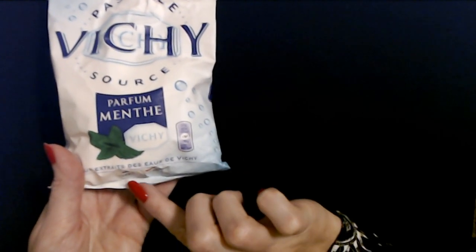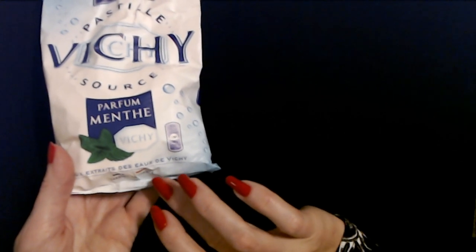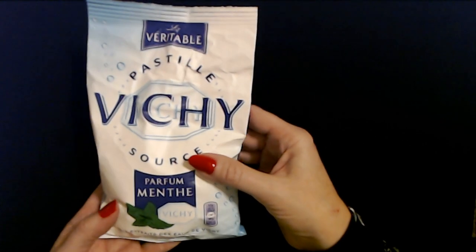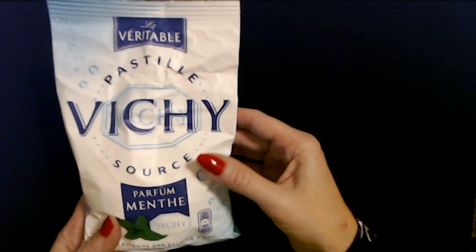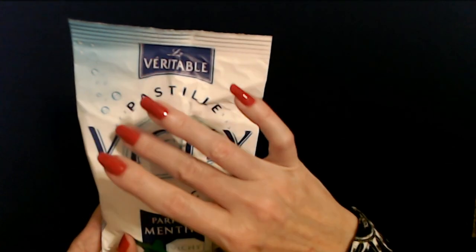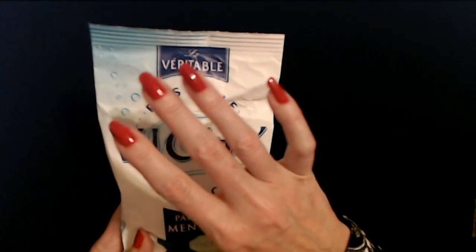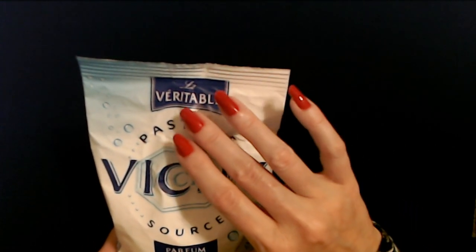And it says down here, fabriqué en France. So that is made in France. Fabriqué en France. Nice. I'm looking forward to trying the lozenges. And I love the packaging. It's very nice too. I like the colors. It kind of fades into this blue up here. I have the little mint sprig decoration down here. Vichy. Pastille. La véritable. Very nice.